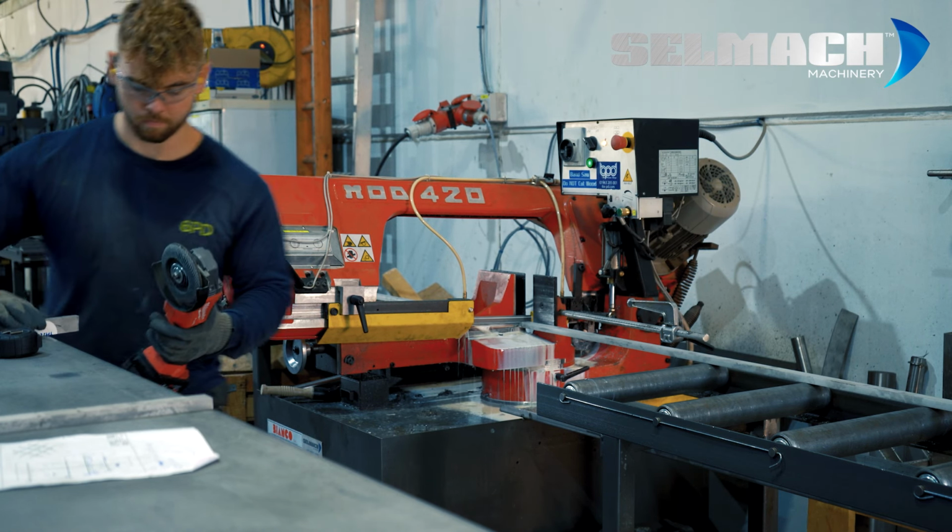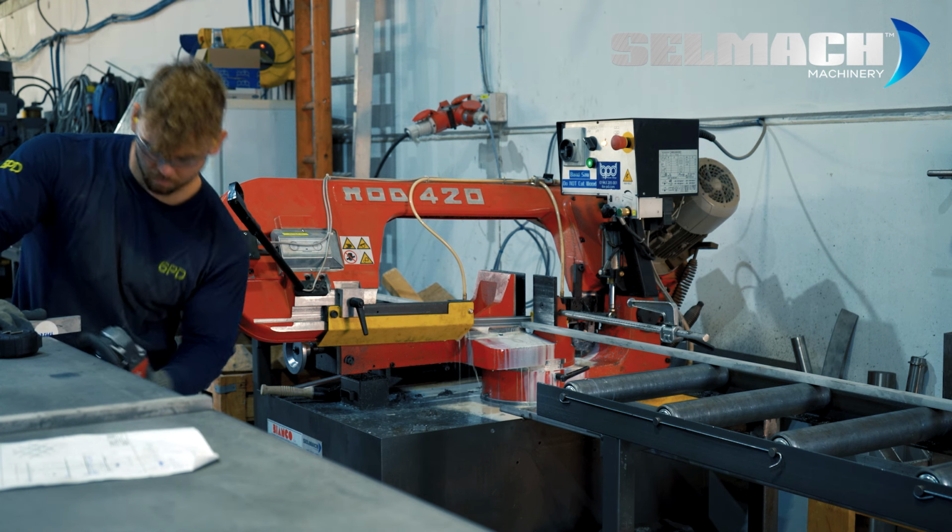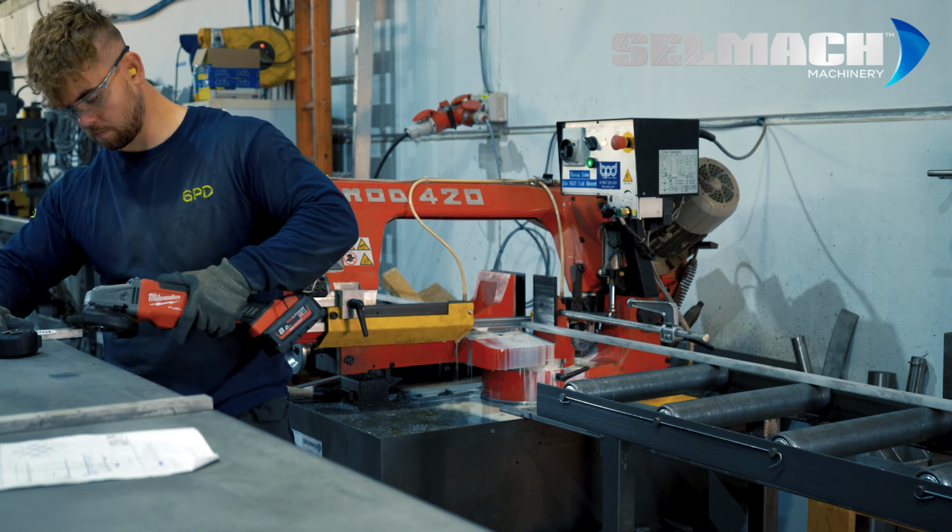Same with the bandsaw really. That's all automated now, before it was a handheld one. So yeah, that's definitely a massive plus for us as well.